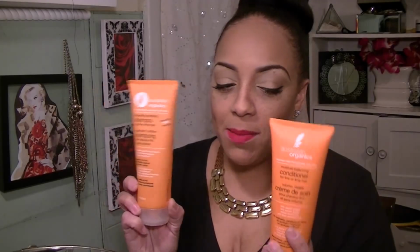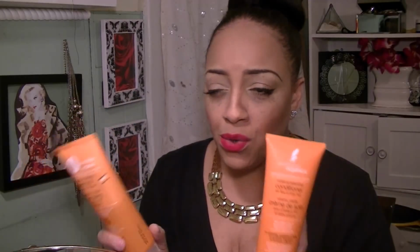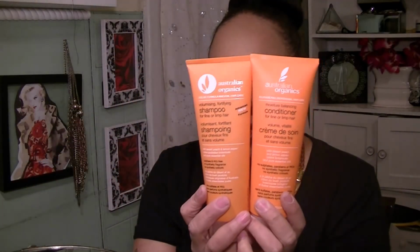So it's from Australia. I'm going to show you the packaging in a minute. They did send me some of the Australian Organics conditioner and the shampoo for the hair. Smells really, really nice. I haven't used it as of yet because I'm going to wash the hair, but I want to show you the hair in its natural form. So this is the shampoo and the conditioner, and I'll post all their information below where you can pick that up, as well as their accessories and hair.